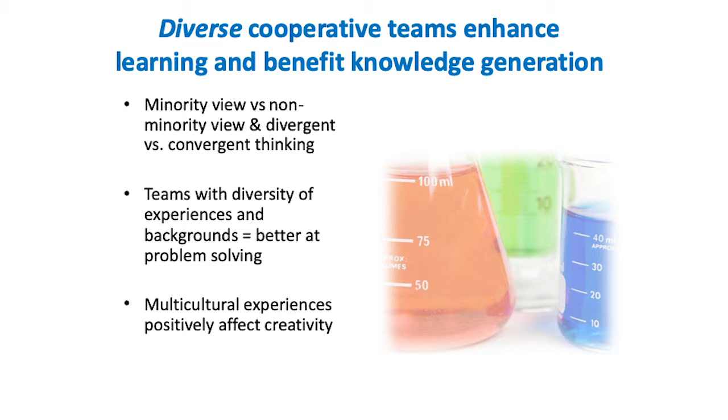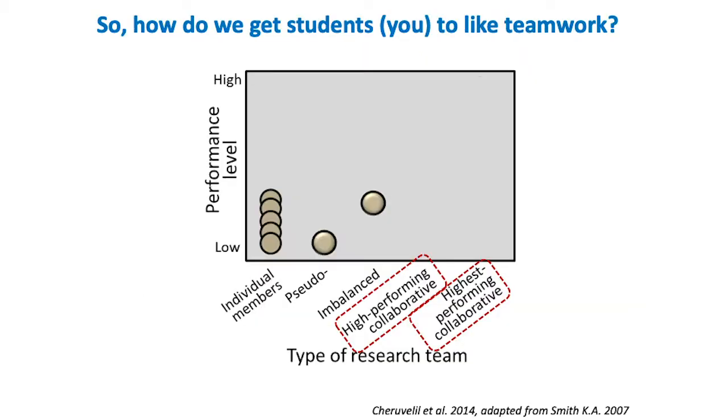Teams with diversity of experiences and backgrounds are better at problem solving. They've done all sorts of funky experiments where they give different teams problems to solve depending on the diversity of the teams, and look at the time, how long it takes, and what kinds of creative solutions they come up with. Over and over again, they find that those diverse teams do better. And they found that multicultural experiences positively affect creativity. So creativity, innovation, problem solving, those are all things we say we want in our students. One of the things I'll talk about when we're talking about teams is making sure we're paying attention to diversity on teams, and not just letting that happen accidentally, okay?